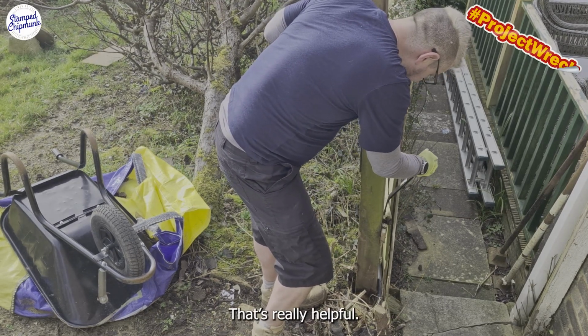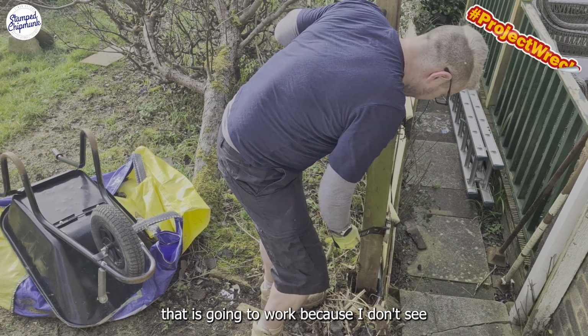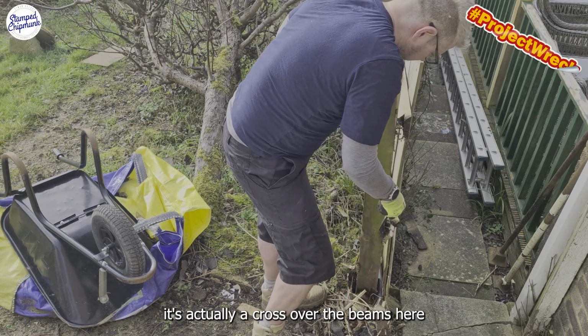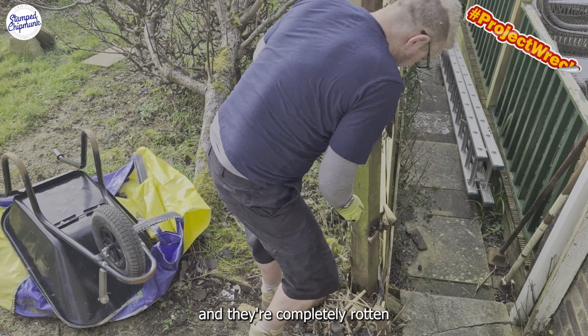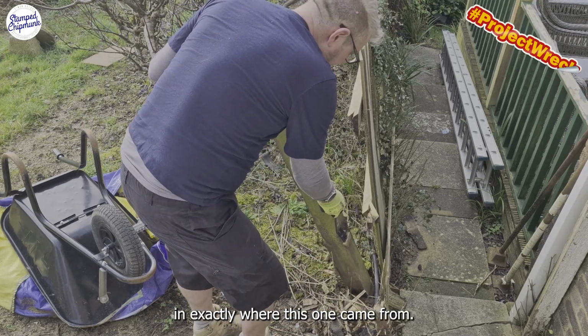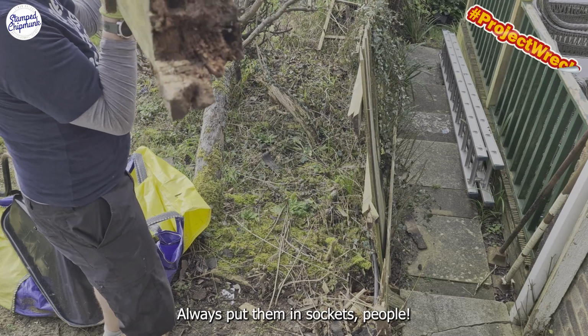Oh, that's really helpful. Okay. That is not going to work because I don't know if you can see, there's a crossover of the beams here and they're completely rotten. So I can't put my post back in exactly where this one came from. Always put them in sockets, people.